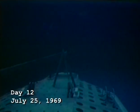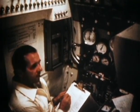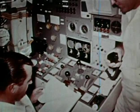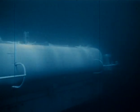July 25th, the underwater waves have suddenly stopped. The deep sea is remarkably calm. Cass, we have a critical situation. You've been ejected by a whirlpool, and you're now drifting 35 miles due west of the Gulf Stream. Roger that. Surface Command has located the sub, but is powerless to help.